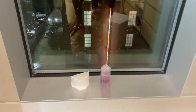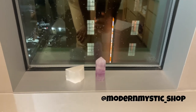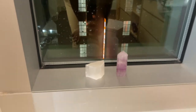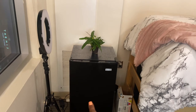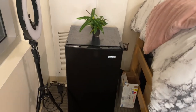In this little corner, I just keep my crystals, and I will put a link of the place that I get my crystals from. It's from a place at Palm City Market, and I'm obsessed with them. And then when you turn around, I have this little area with my ring light, my refrigerator, and I have extra protein shakes down there, because your girl is trying to get a little weight on her, but mind your business.